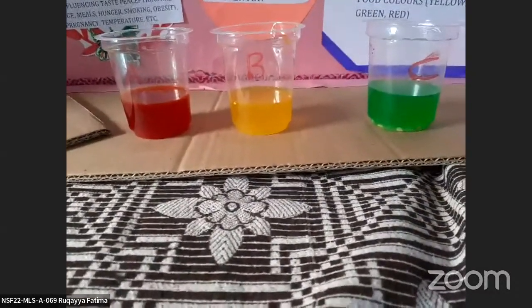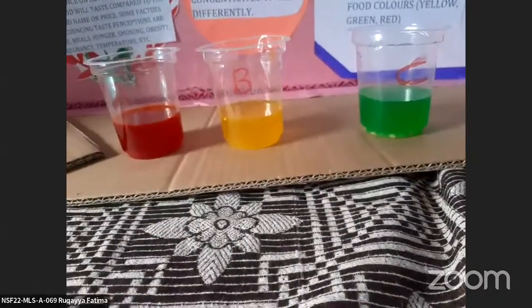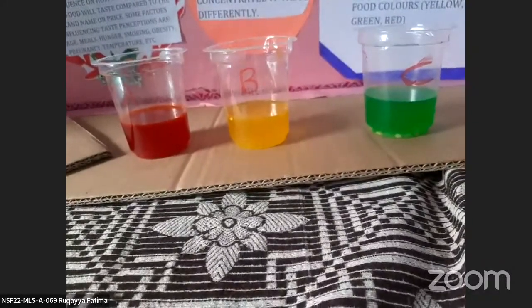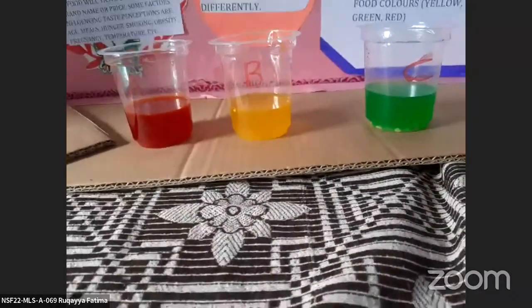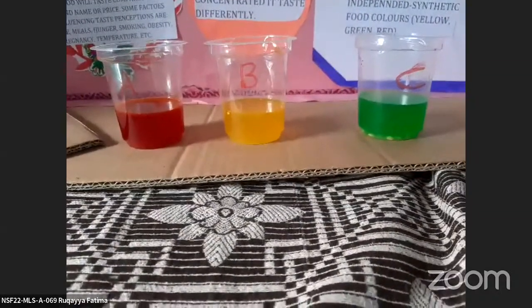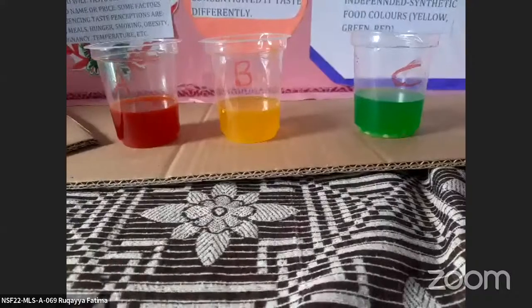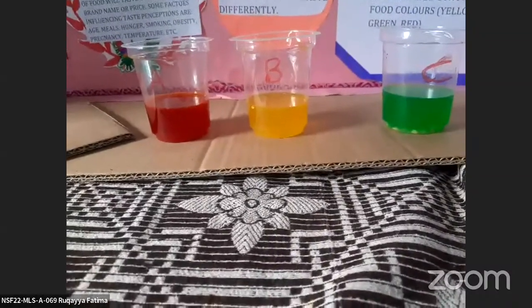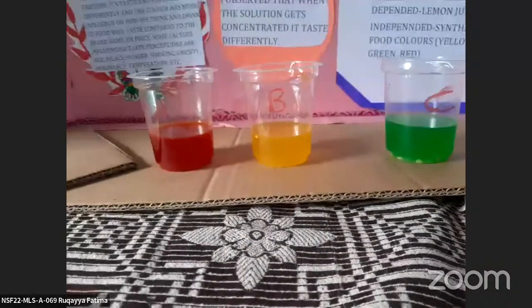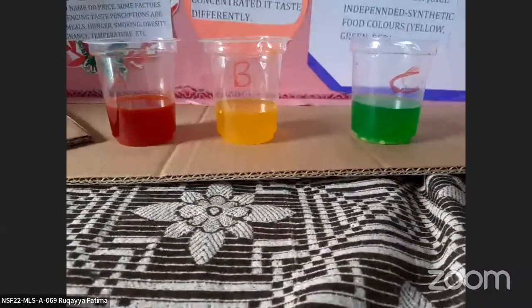Ma'am, please repeat that. How many volunteers have you tested this with? Myself, ma'am. Okay. So which color was the best among these 3? All the 3 colors were the best, ma'am. Okay, Rukaya. Thank you, ma'am.